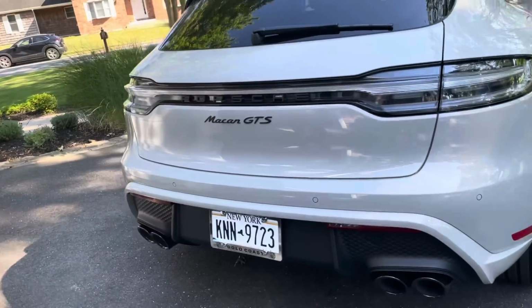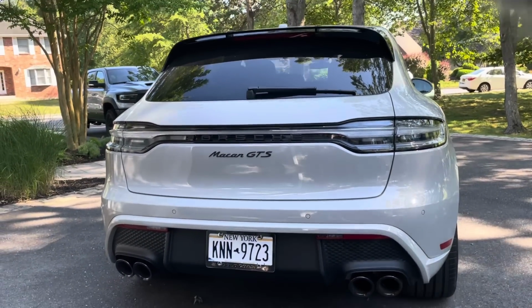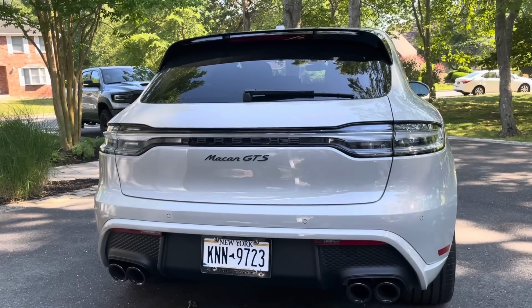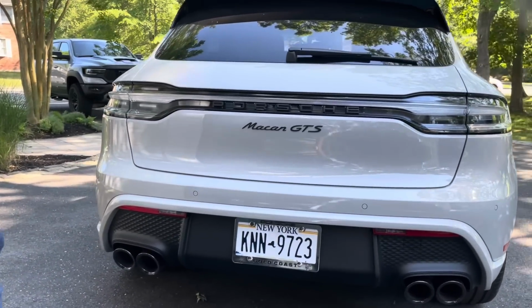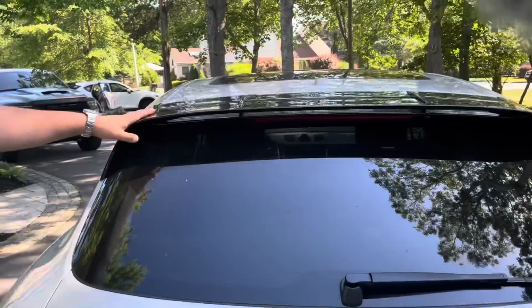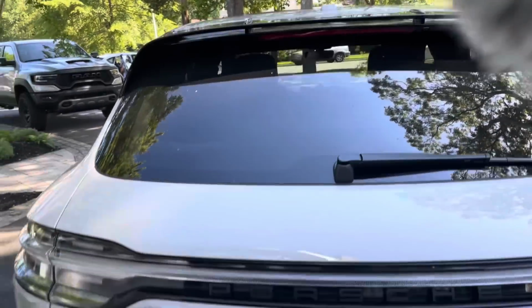We'll let Luca show you the rear. For me, the rear of the vehicle doesn't really come out well on the photos or the videos, but this is really the money shot for the car. It just looks so special. Starting up at the top, we have this rear spoiler in gloss black. It just looks absolutely great, absolutely mega.